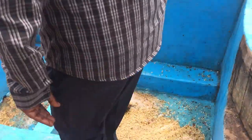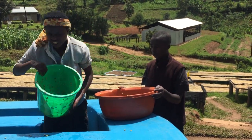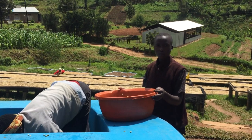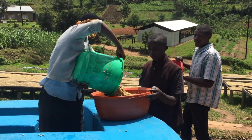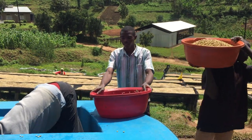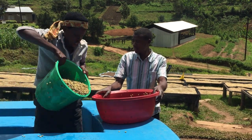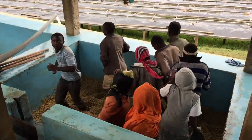This video here is at Gitesi in Rwanda near Lake Kivu. And it features how people work the washing channel. Washing channels are becoming obsolete in some places as some growers move to machine-processed coffee that scrubs off the fruity mucilage instead of fermenting it off the traditional way. But washing channels do several things. They remove the fruit, but they also grade the coffee for density.